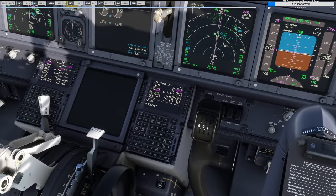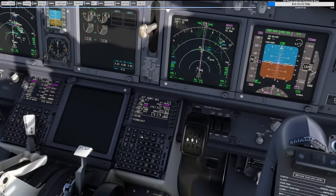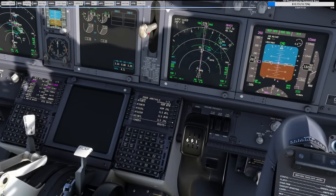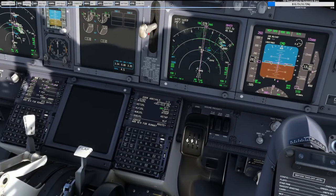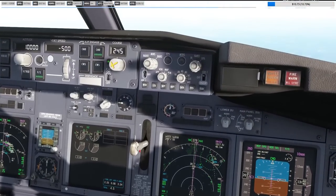Lufthansa 8 Mike Alpha, turn right heading. If you get the other runway, we'll have to stay high anyway. Let's do 500 feet a minute. Oh, 2-5 left. Let's see what we have now.